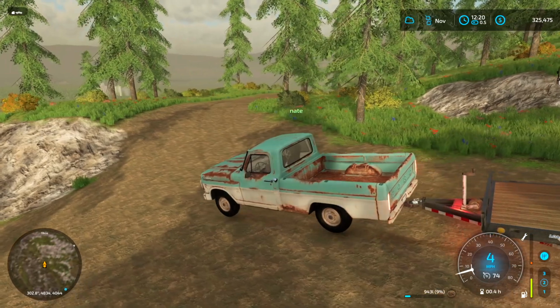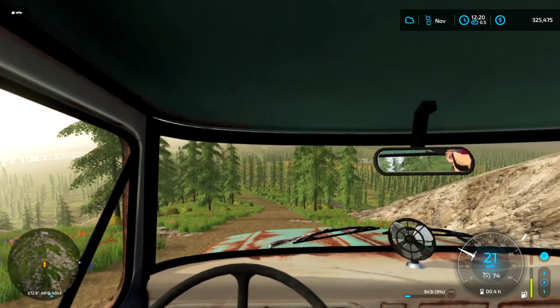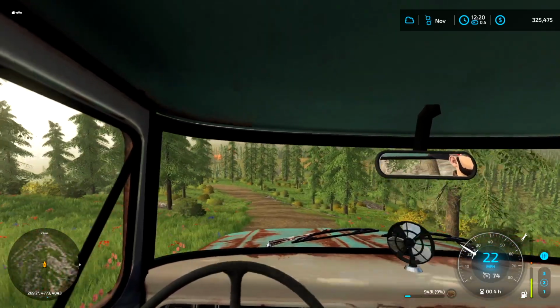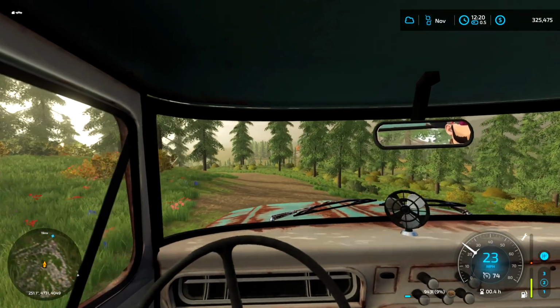Wait, didn't I go right last time? You think I could go left? Yeah. Look at this road. This is right to our camp pretty much. There we go. This is the road we should have taken the entire time. It would have been a lot less scary. Yeah, this works good.